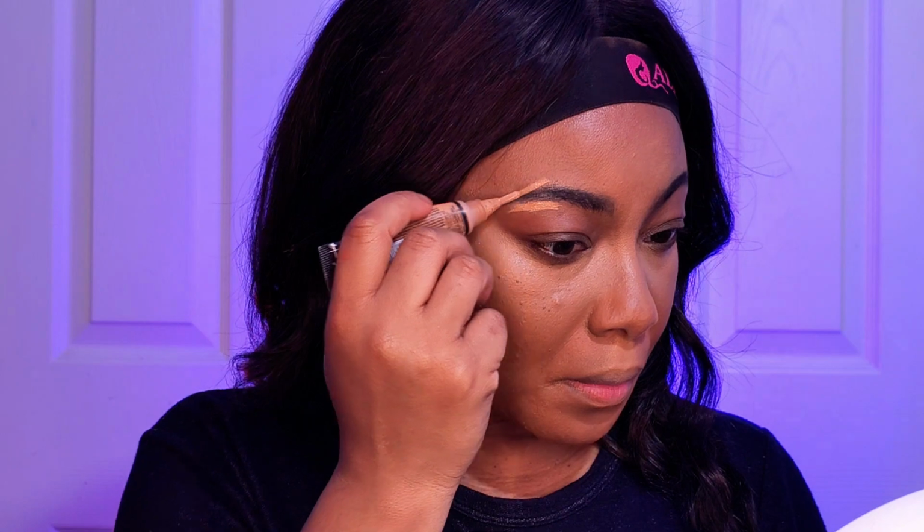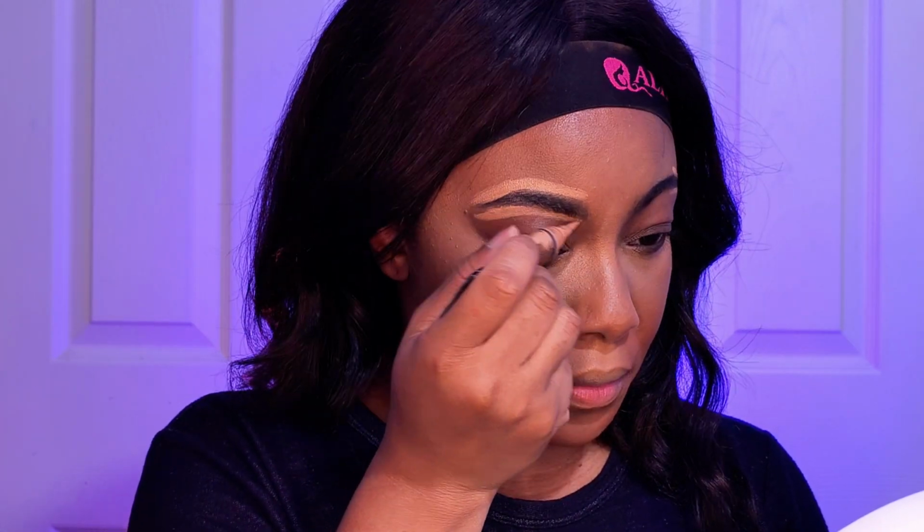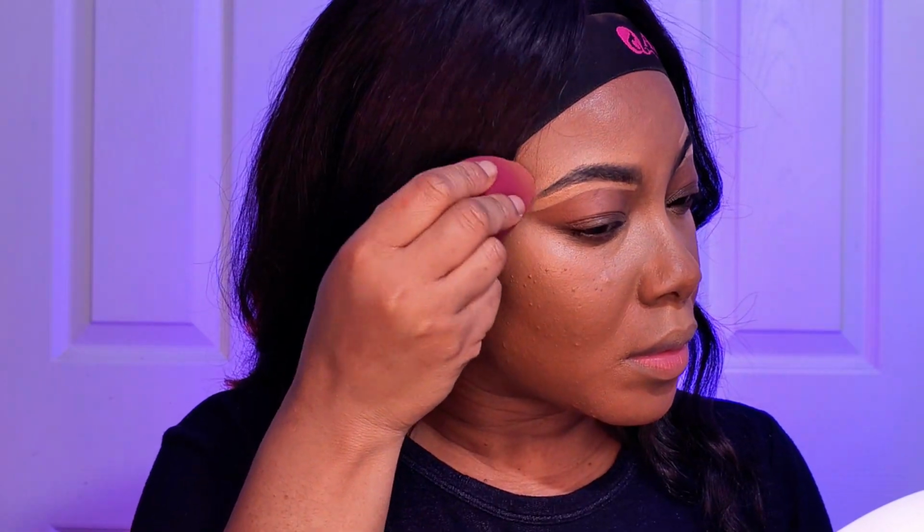So I decided to do something that I never do. I don't know why I never do it, but that is to highlight my eyebrows as well. Something new I wanted to try just to see if I can get a more defined look. And I'm glad I did, because it definitely brought my look up a notch.